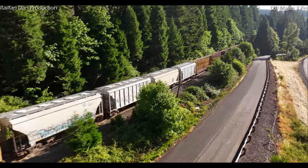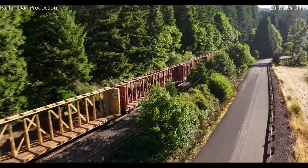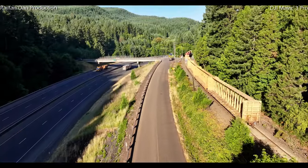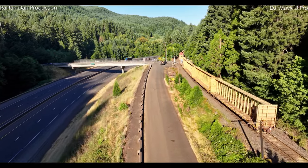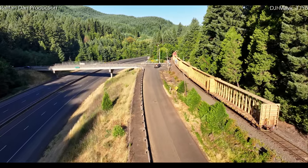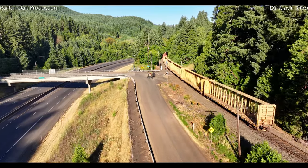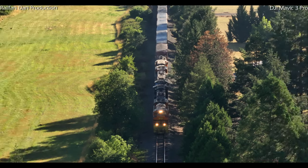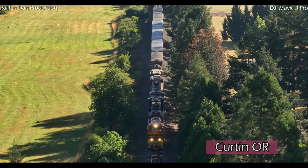They are now descending down Divide Hill, which is about a 1.5% grade here. The return northbound train brings mostly loads up this hill, so it's one of the main reasons the big power is needed. Next, we see them making their way through Curtin, Oregon, which is the bottom point of Divide Hill.